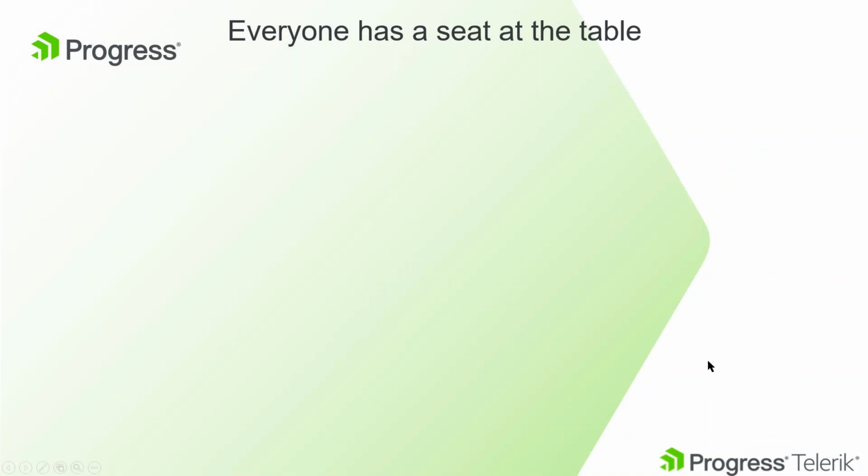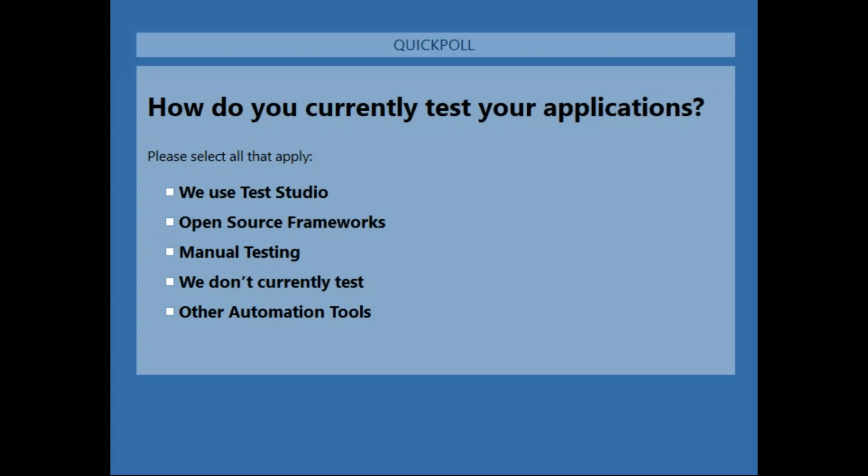So one more poll for you, and I swear we'll get on with the show. So one more poll, if you could answer this last question: how do you currently test your applications? And we'll give you a minute to respond to that.